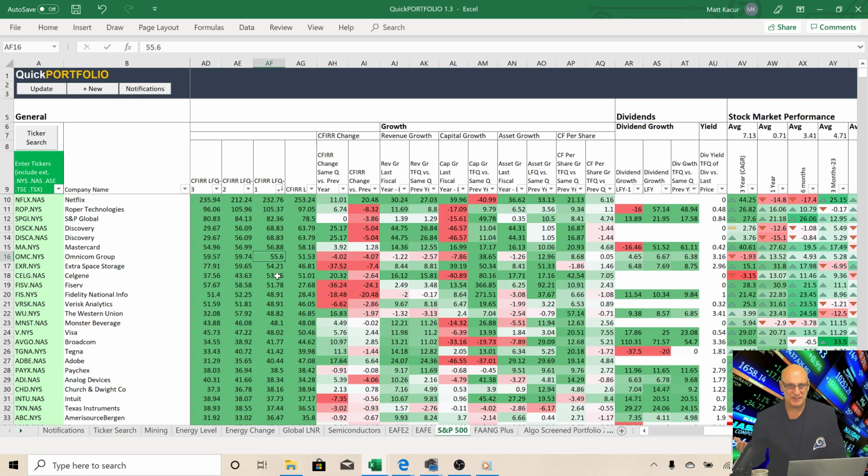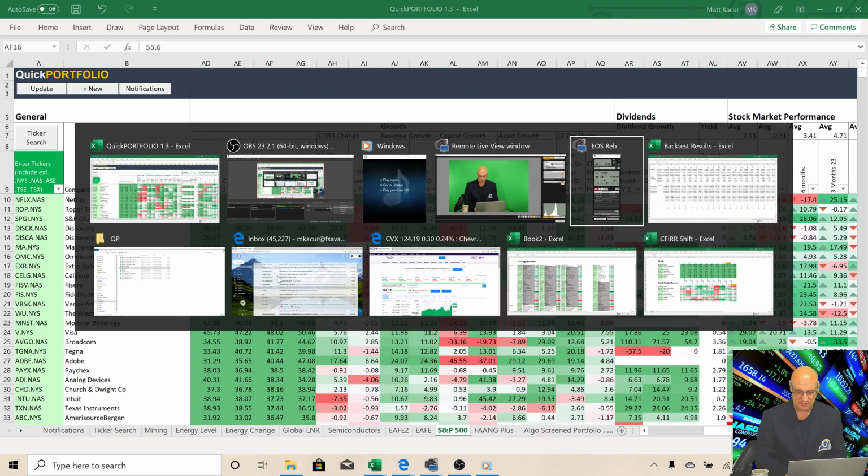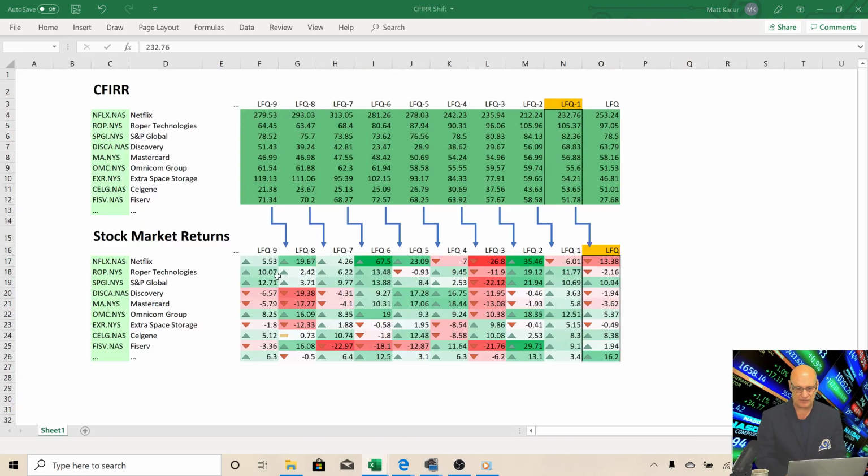And now we want to see how well it did in the market. So I have a little bit of a graphic to illustrate that better, and that's this cash flow IRR shift. Here's some of the same data, it might have been from a slightly different day, but Netflix, Roper, SPGI, or S&P Global, and you look at the cash flow IRR -1. So then we're going to see how the stock did. That's why we have this little squiggle arrow. Then see how well it did.